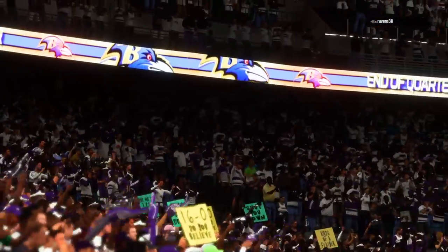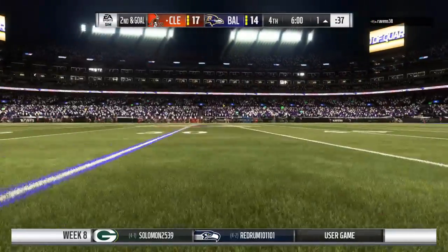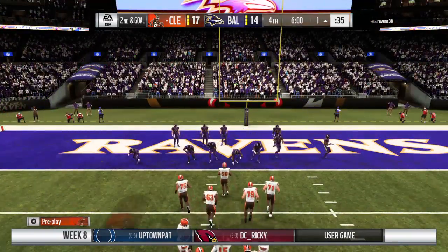Back now in Baltimore. It's been a very hotly contested game to this point. Just a field goal separating these two teams as we get set for the fourth quarter. Another shot from the 1 on second and goal.